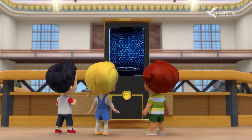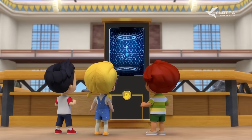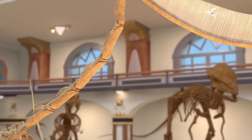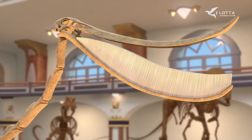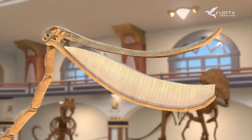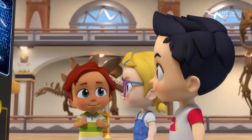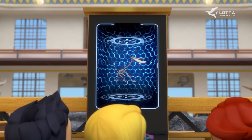Today's fossil is of the Pterodaustro. The Pterodaustro is a pterodactyl that lived during the early Cretaceous period. It was named Pterodaustro, which means the southern wing, because it was discovered in the southern hemisphere. Oh, I see. But I've never seen a pterodactyl with a beard.